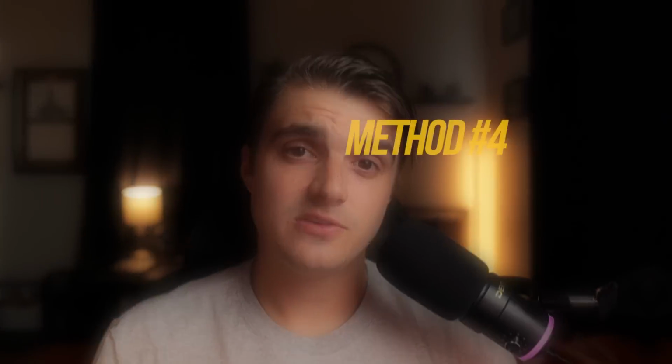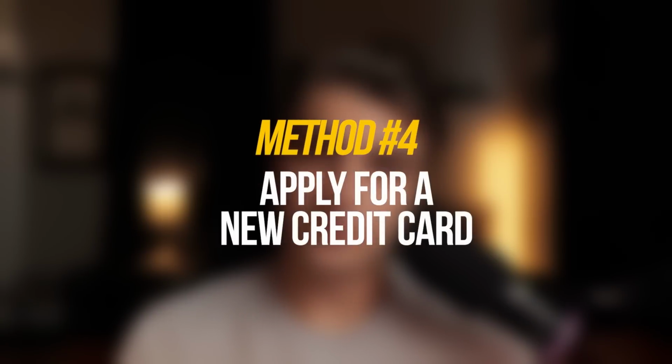Option number 4 is honestly probably the easiest and the quickest method to rapidly increasing your credit limits, and that's going to be by adding a new credit card to your setup. While yes, you can manually request a credit limit increase or just wait for an automatic one to come onto one of your existing cards, you could just as easily go out and fill out an application for a brand new credit card that has a higher credit limit.